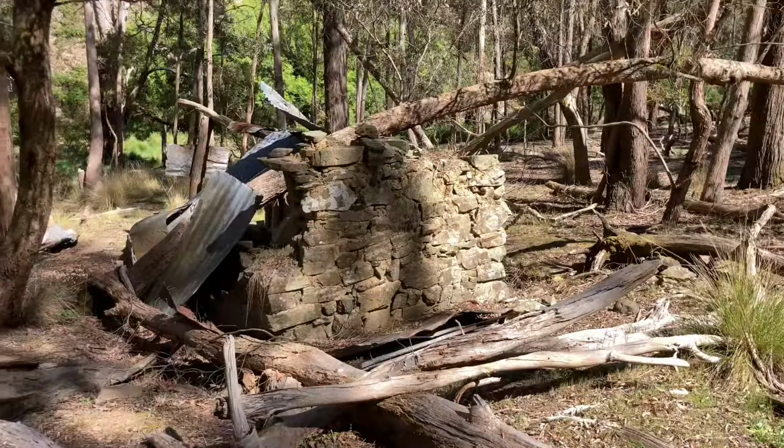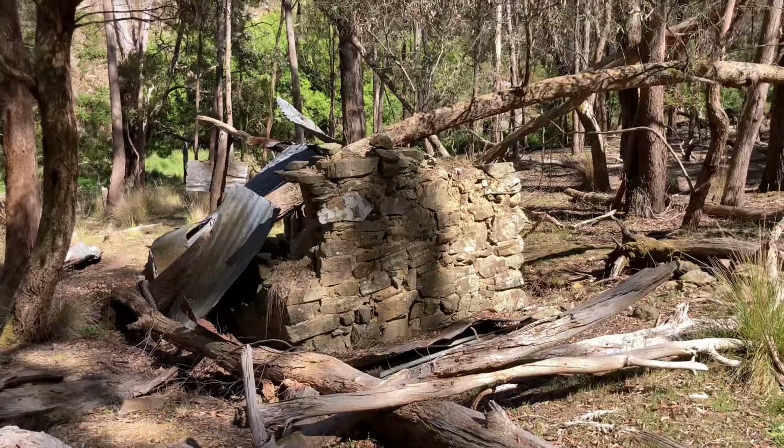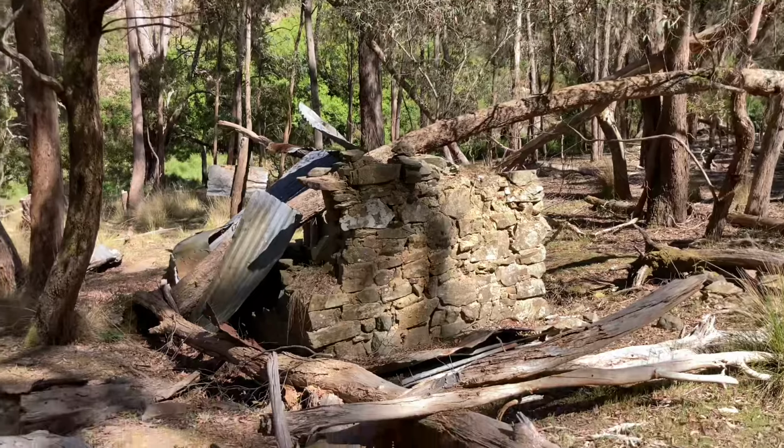Well, it's what's left of a hut, right? Good hut, you know. Oh, look, you could camp in there. You don't need to fix the roof. There's a natural tree branch that's fallen in. Just put a couple of sheets back over it.